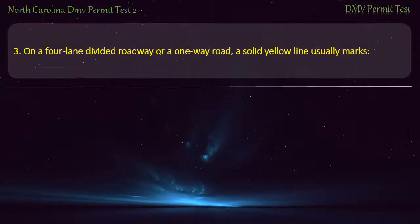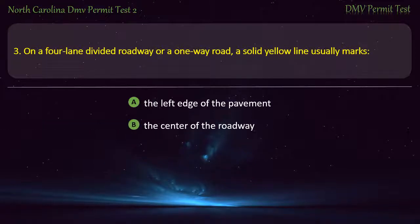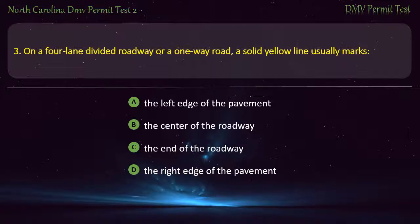Question 3. On a 4-lane divided roadway or a one-way road, a solid yellow line usually marks the left edge of the pavement, the center of the roadway, the end of the roadway, the right edge of the pavement. Answer. The left edge of the pavement.